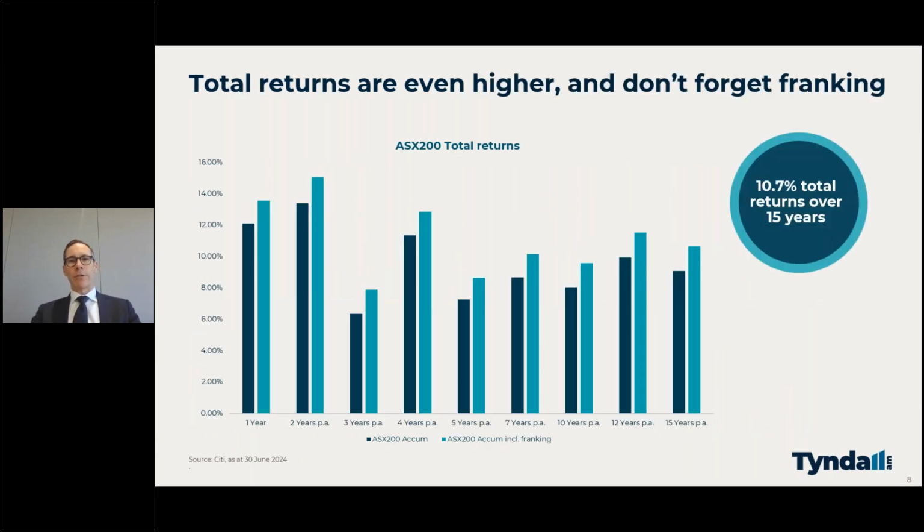And that's what this is showing you. This is showing you that, as we said before, over time, equity markets have delivered you sort of 4.5% yield, 6% grossed up for franking, but over 15 years they've delivered you nearly 11% total return. So nearly double that in terms of total return. And that's very, very important for all the things that we know, longevity, and just dealing with people's retirement needs.